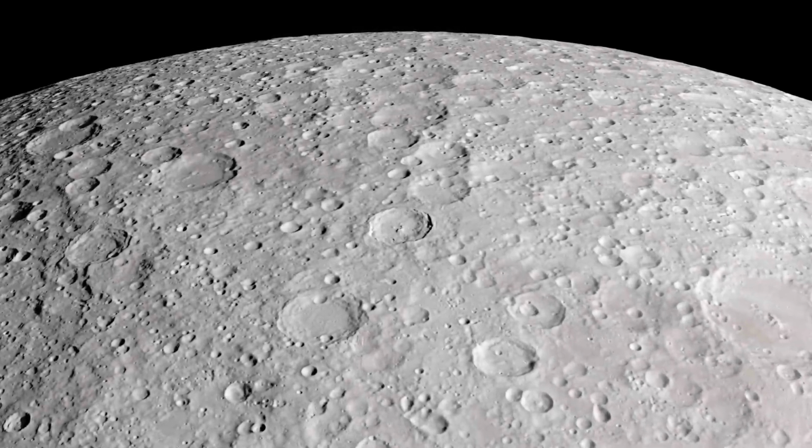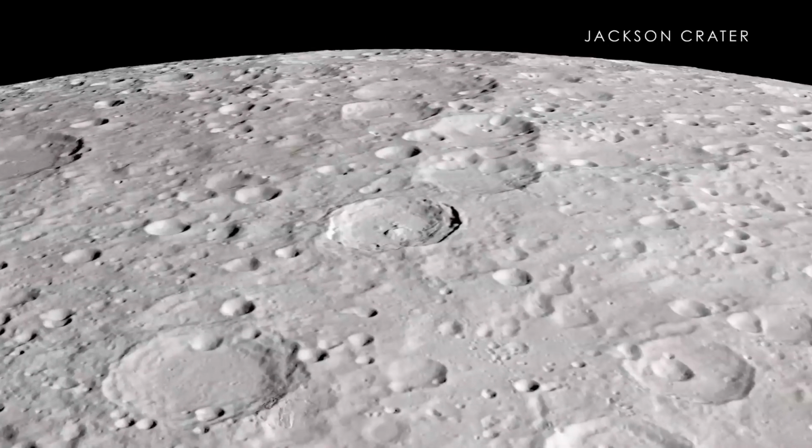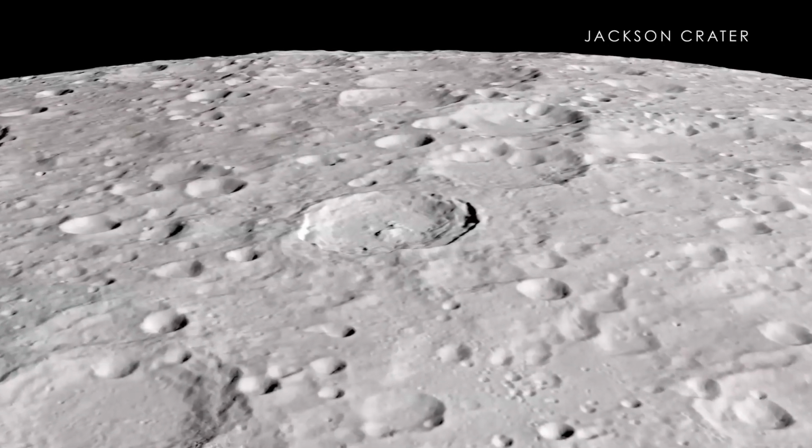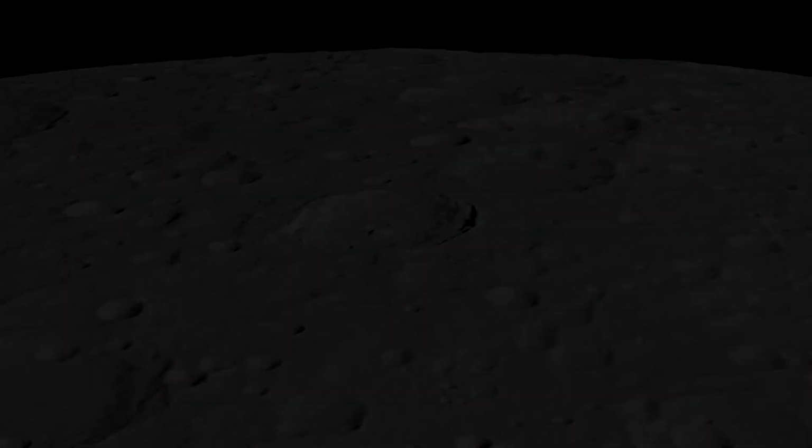Also, on the far side we find the Jackson crater, which, like the Tycho crater on the near side, has an extensive and complex ray system. In fact, this crater is often considered to be like a twin to Tycho.